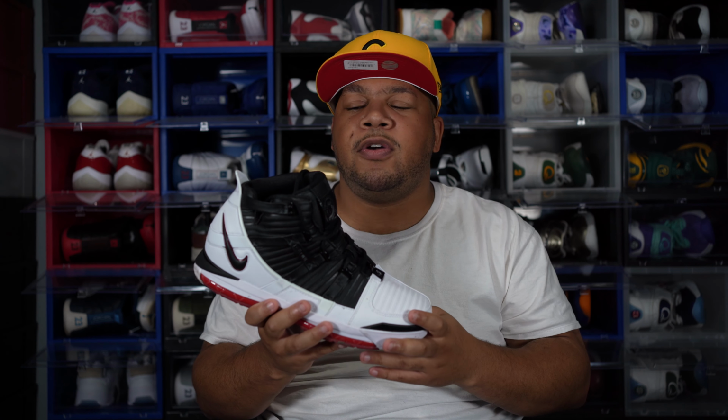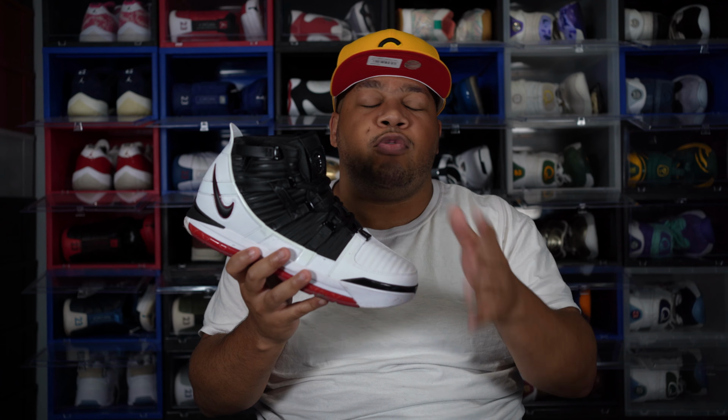And it's white, black, and red. You can easily match a fit with it. I'm like, you know what? Let me go ahead and rock these joints. And I'm definitely glad that I was able to get this shoe for so much under retail because this was a shoe I needed in the collection, but I wasn't trying to pay that price. And you know, LeBron 3 is a great silhouette. To get a shoe for 75 bucks, you can't beat it, man. So coming in as my number 1 steal of 2021, the LeBron 3 Home Edition.